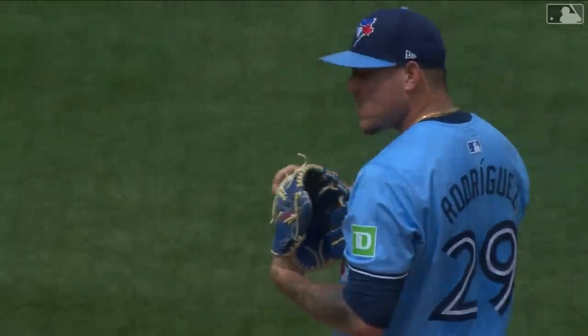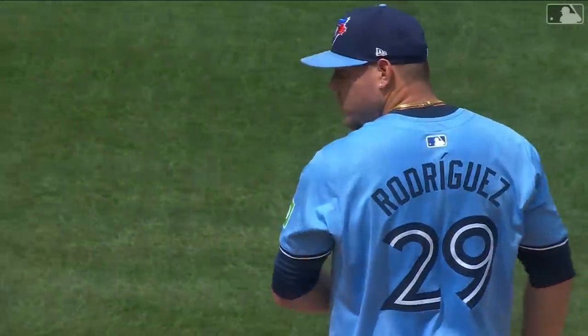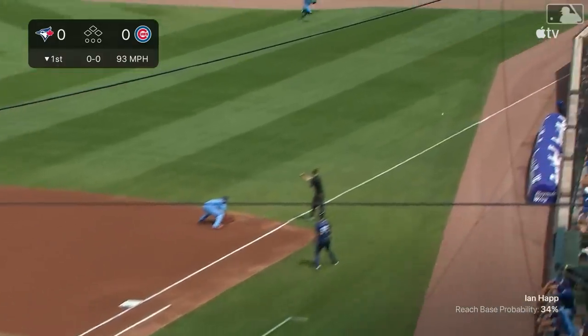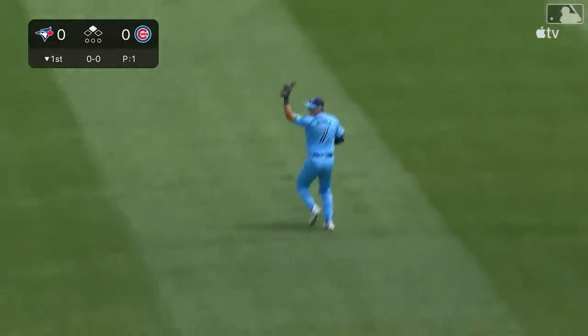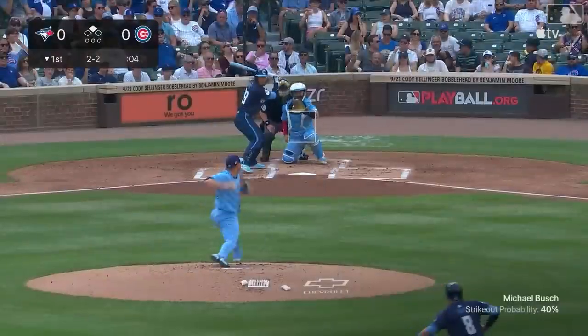For Toronto's Rodriguez, in his last 7 starts, he's got a 2.4 ERA, and opponents are hitting .165 off him. He's been pretty good in 6 of his last 7 starts. So the first pitch, he hits it hard past Guerrero down the right field line toward the corner. Springer goes to get it, Happ on his way to second base, and it's a leadoff double on the first pitch. Pretty good start to this ball game for the Cubs on offense and defense.